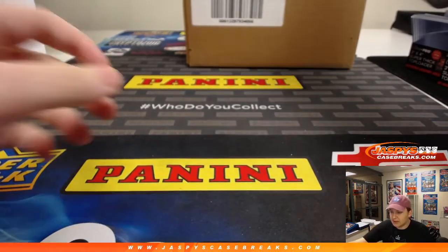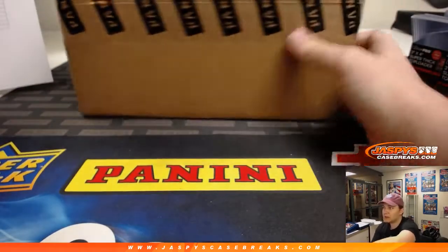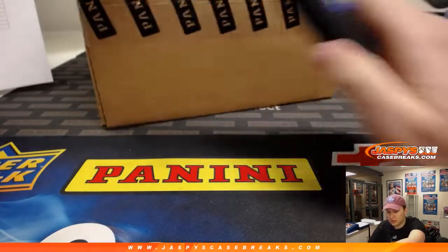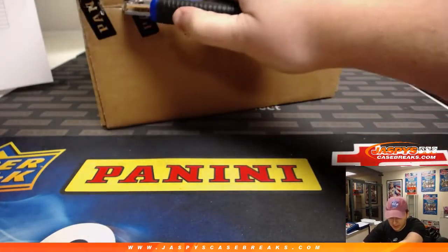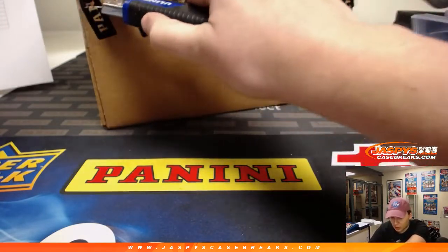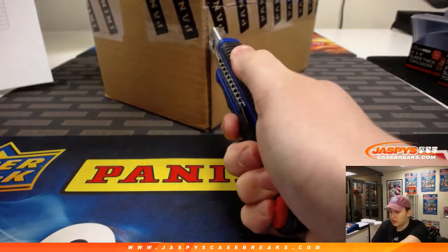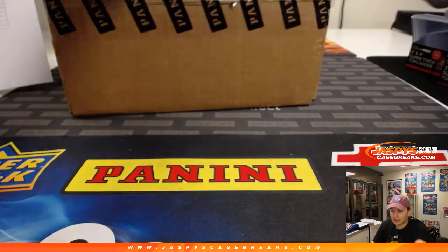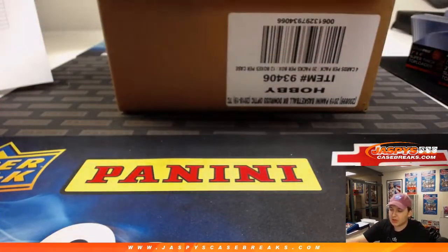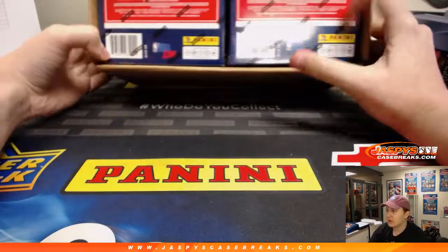Let's open some Optic. Got the sealed case here. Had some nice stuff in Picker Team number 8. Let's see if we can continue the hot streak. Had a gold vinyl 101. Had a nice Charles Barkley auto redemption. We only had 10 or 11 autographs in that last case, so hopefully maybe we'll see a bonus auto in this one. 13 autos.